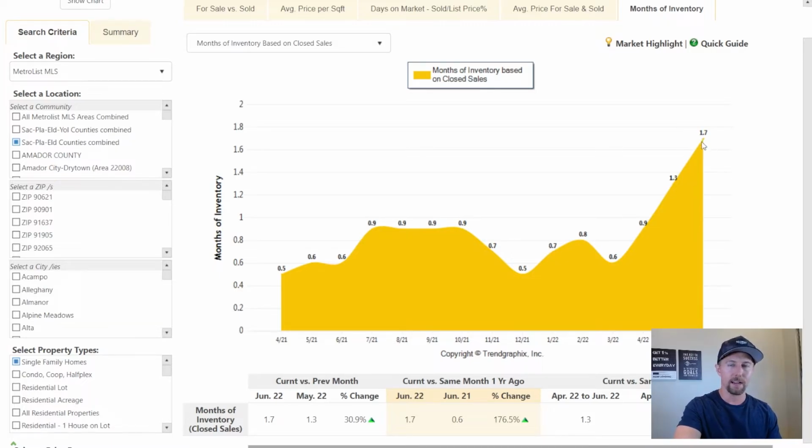If it does, and we reach more of a 3 to 5 month level of inventory, well, we're definitely going to be in what we would consider a more neutral, or even kind of moving into that buyer's market area, where they're going to have a little bit more negotiating power than they did over the last few years. That is for sure. And we are already starting to see that now.